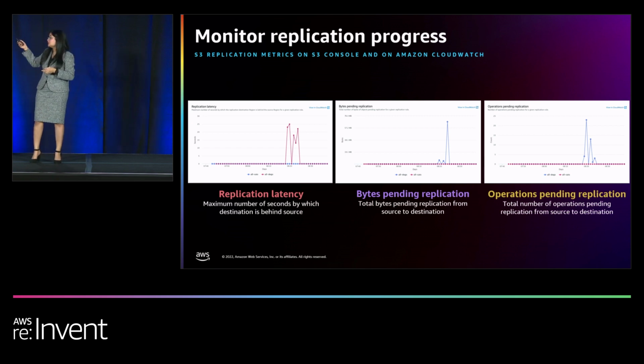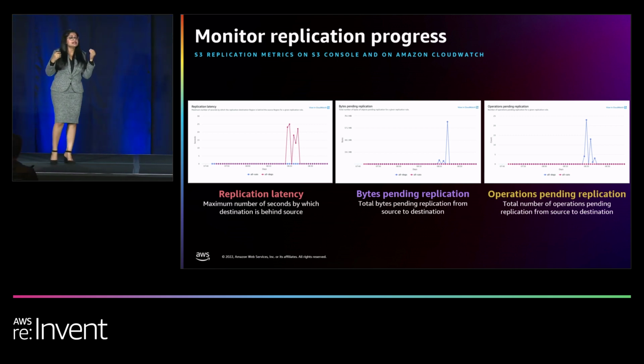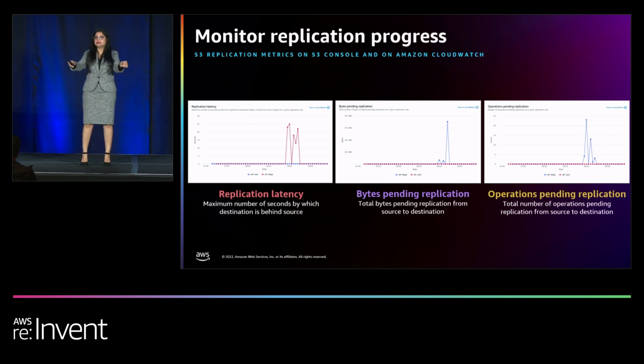Now, let's closely look at the graphs. We can see that the value for these metrics is highest when replication begins, and it eventually goes down as the number of bytes in the source bucket reduces. This gives you very important information that can help you make decisions like failover, failback, or simply auditing the progress of your replication. It is very simple to enable these metrics.